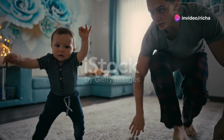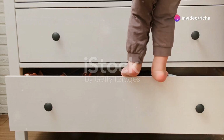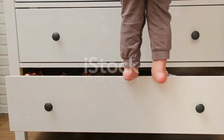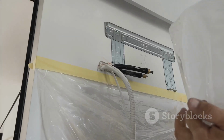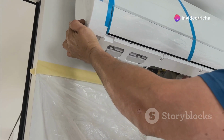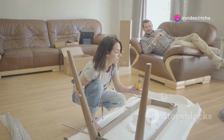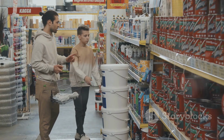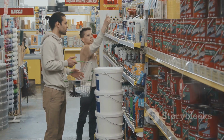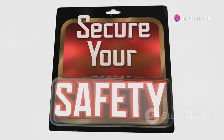As your baby learns to pull themselves up and walk, furniture becomes a potential hazard. Top-heavy furniture like bookcases, dressers, and televisions can easily tip over if a child tries to climb or pull on them. Securing these items to the wall is crucial to prevent serious injuries from falls. Use furniture straps or L-brackets to anchor furniture securely to the wall studs. These inexpensive devices can be found at most hardware stores and are relatively easy to install. Make sure to follow the manufacturer's instructions carefully for optimal safety.